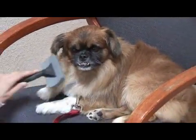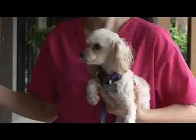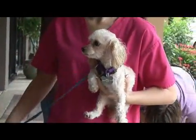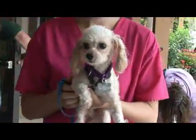Basically, without the help of a veterinarian, you probably won't know what parasites your pet has. There are numerous intestinal parasites: hookworms, roundworms, tapeworms, giardia, coccidia, and only two of those are worms that you can actually see in the stool: tapeworms and roundworms. So just because you're not seeing worms doesn't mean that they're not there.